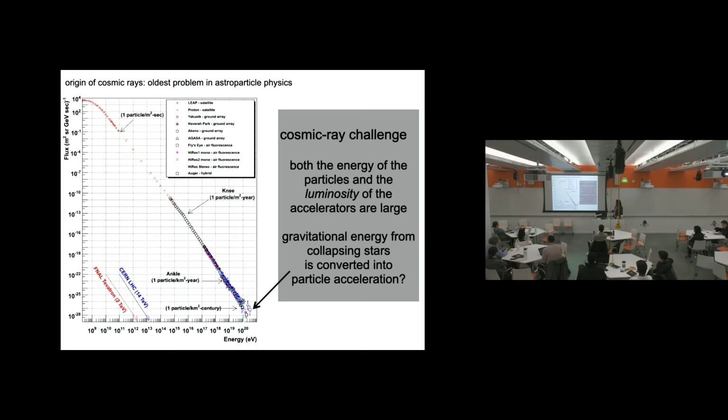And how we did this is we had to rethink how we do reconstructions within IceCube. Let's look at this again. So this is our IceCube event. The event comes in.